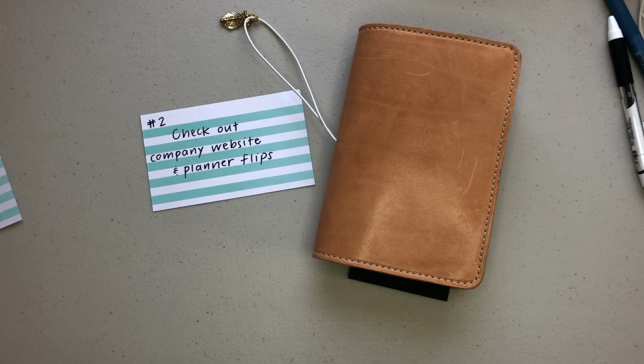So definitely always check out the company's website as well. They're going to have the most accurate information when it comes to the true descriptions of paper quality, how thick the paper is, the binding material, what that's made of, and also they are going to have probably some of the best tips of ways that you can take care of your planner.